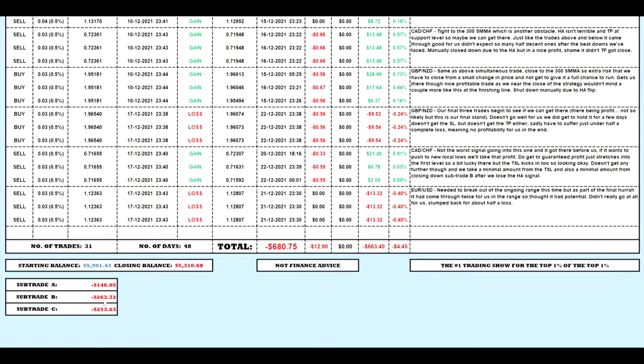But with the Heikin-Ashi, we can see here, compared to that $146 loss from sub-trade A, $263 lost from sub-trade B, the 2-to-1 risk reward ratio. Almost twice as much, and nearly the same for the trailing stop loss as well, $253 down from that one. And if it wasn't for that nice $72 trailer, this would be considerably worse. But based off these figures, you see 1-to-1 risk reward ratio, that came out on top, even though it was still pretty damaging to the account.